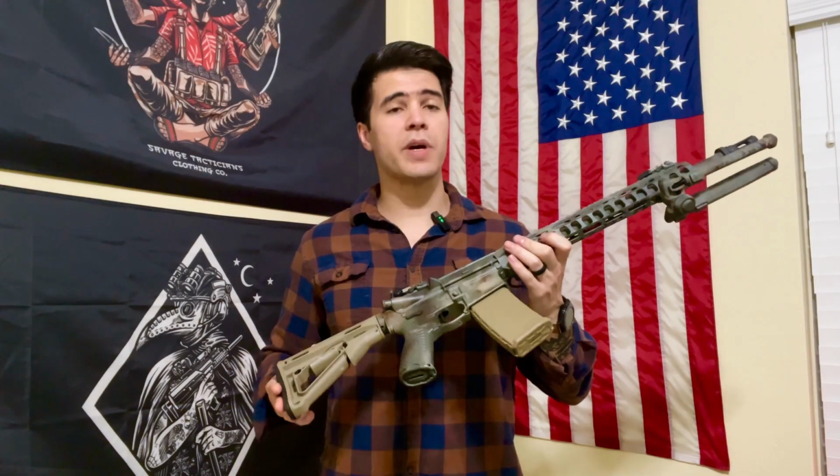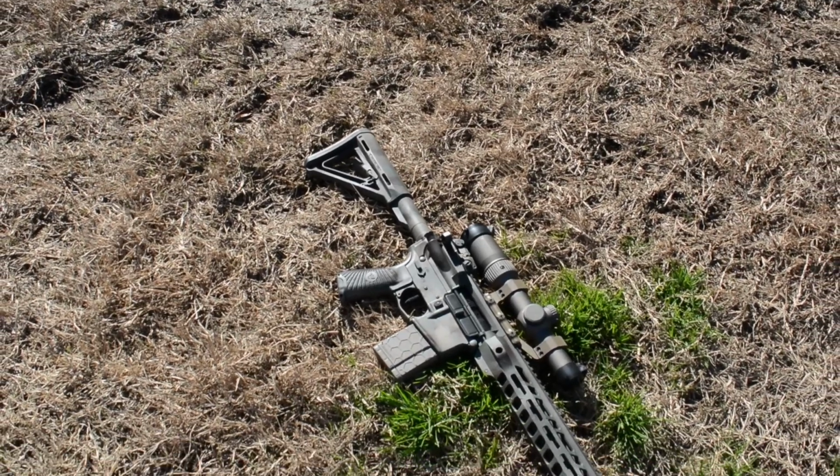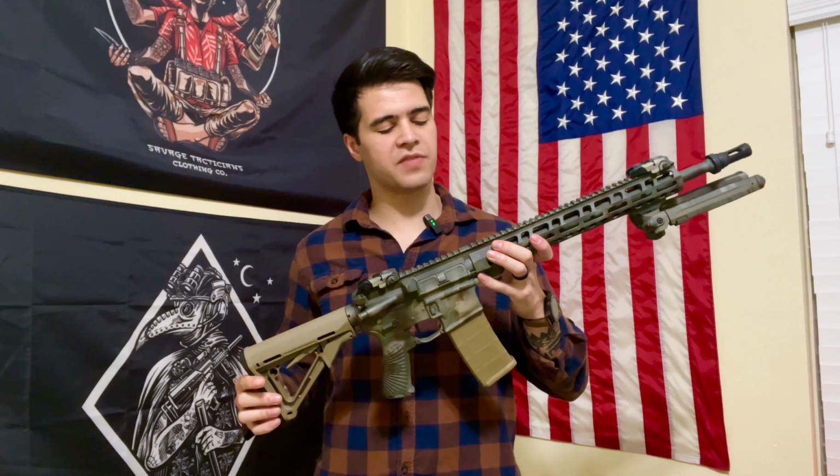Next, I went with a Palmetto State Armory PA-15. This is a 16-inch 5.56 AR. Personally, I believe a 16-inch 5.56 is the ultimate first option when it comes to home defense firearms. The reason is, one, 30 rounds per magazine, and 5.56 out of a 16-inch barrel has over 1,200 foot-pounds of energy.